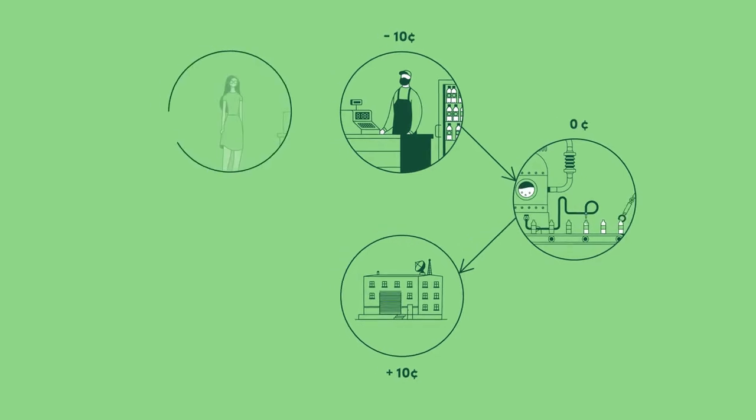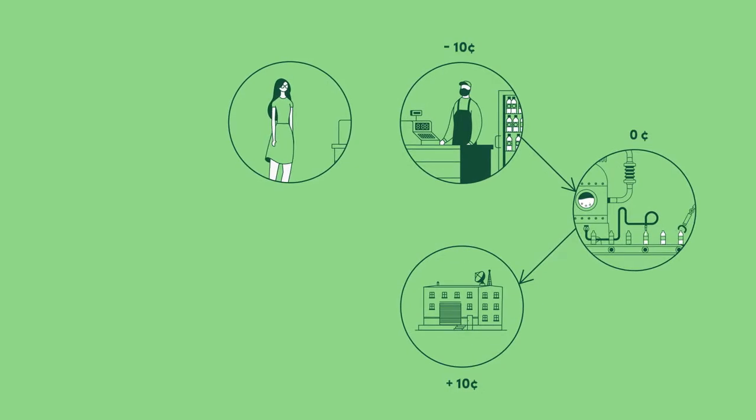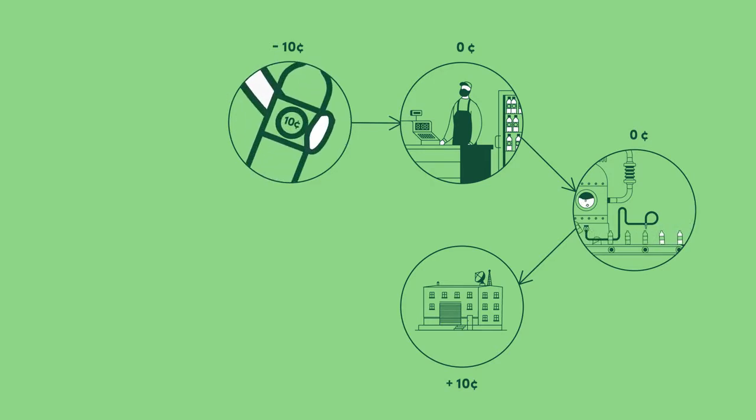Now Linda comes into the store. Hi, Linda. For Linda, it's pretty straightforward. She buys the bottle, and a fully refundable 10-cent deposit is added onto the product price. Of course she knows this. The deposit amount is always displayed separately from the beverage price in the store. Linda finishes her drink and has to decide if the deposit cycle continues.